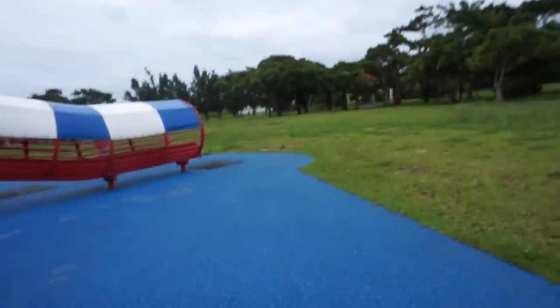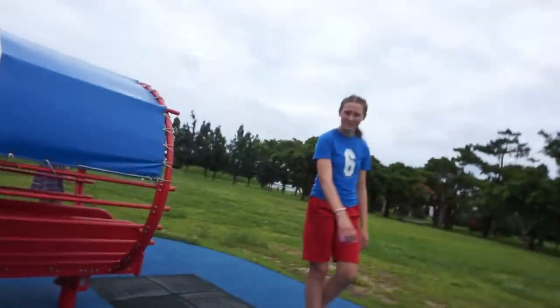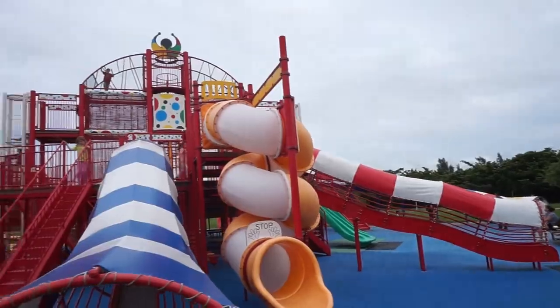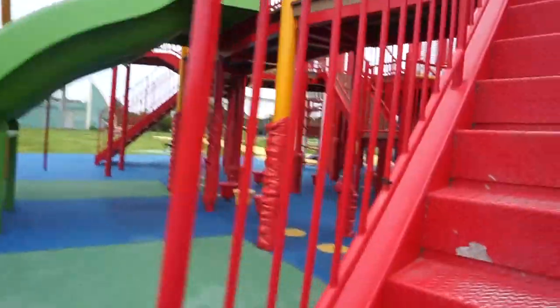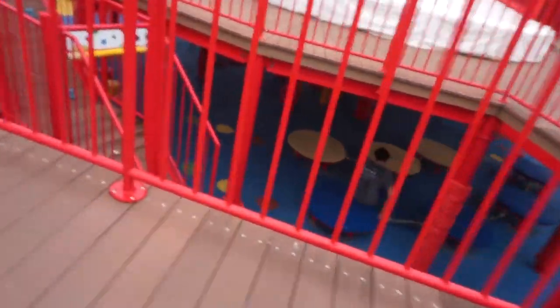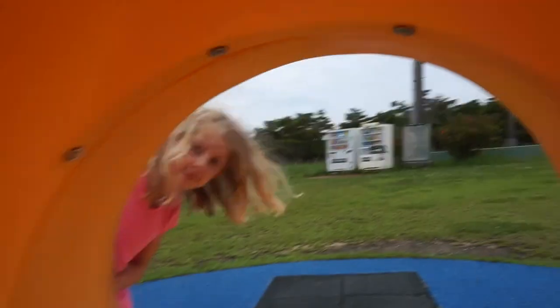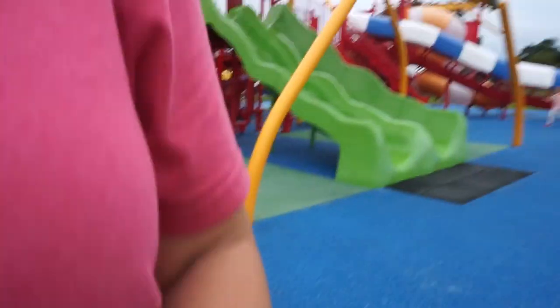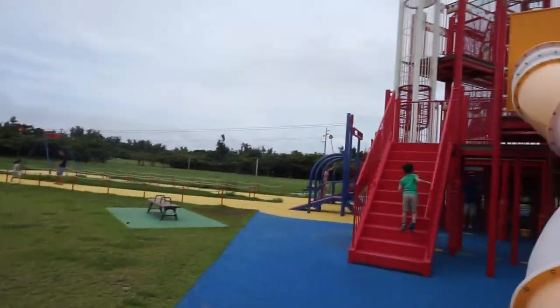The slides go all the way around this thing. Let me go on one slide. Okay, so this one is my favorite slide. Woo! That was my favorite slide. It also has zip lines. You guys want to do the zip line? Oh, I want the zip line.